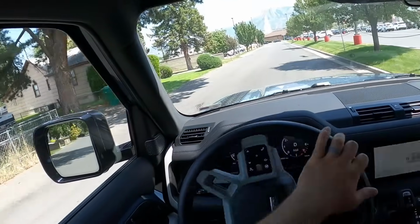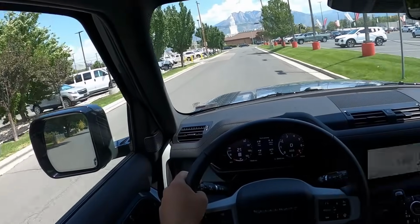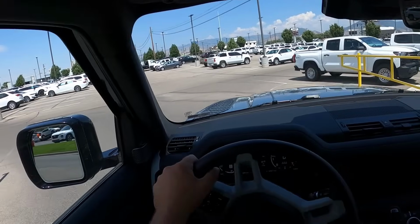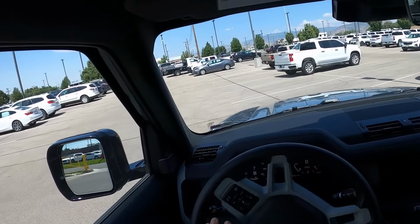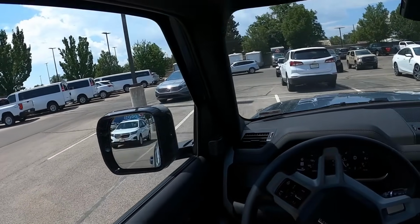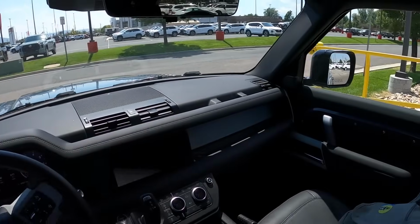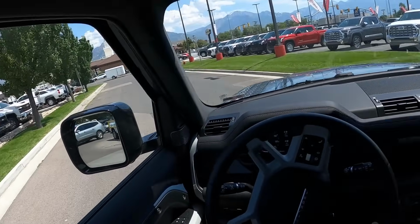So unibody, going over the bumps, in the Land Cruiser you hear the sound in the frame. In this you hear it throughout the whole car because it's unibody. This little bump here will show too. It handles it just as well, but everything transfers through the unibody, so it's different. Turning radius is actually worse. They're both big SUVs, but it seems like the Defender just drives kind of bigger. Interesting.